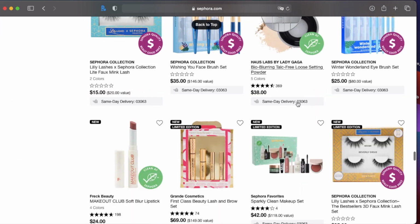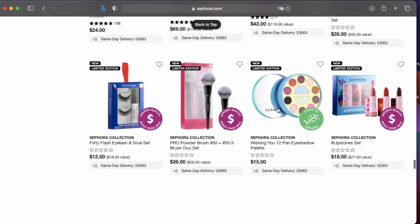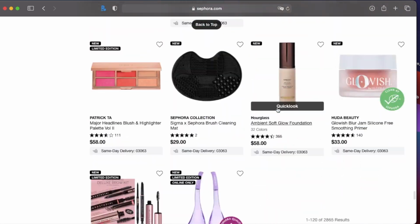Next, I think it is localizing me weirdly. I don't know why it is proposing this zip code here. Another thing that I would like to tell you, this Sigma brush cleaning mat. Well, I'm not into mats to clean my brushes. I like the textures here, but I prefer gloves to clean my brushes.